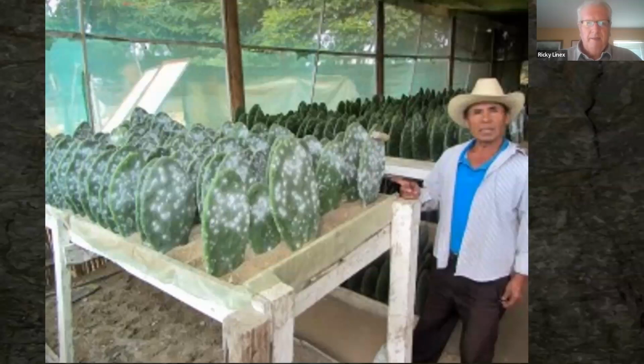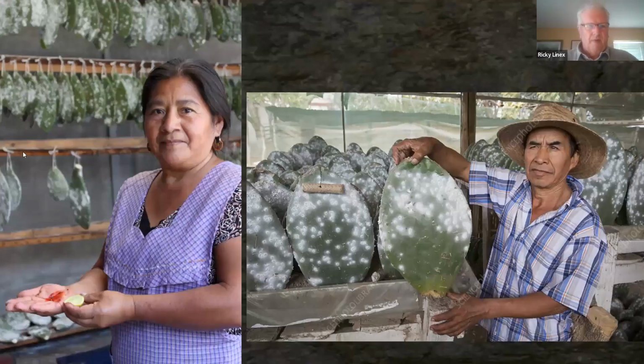starting single pads, getting them growing and putting the cochineal madres on the pads to hatch out. And this lady on the right, she has crushed some of the living cochineal, and you see the red dye, and she's adding lemon juice as a mordant to set the color, to help it last. And you notice the prickly pear does not have the thorns like our prickly pear does. So it's a little easier to handle.